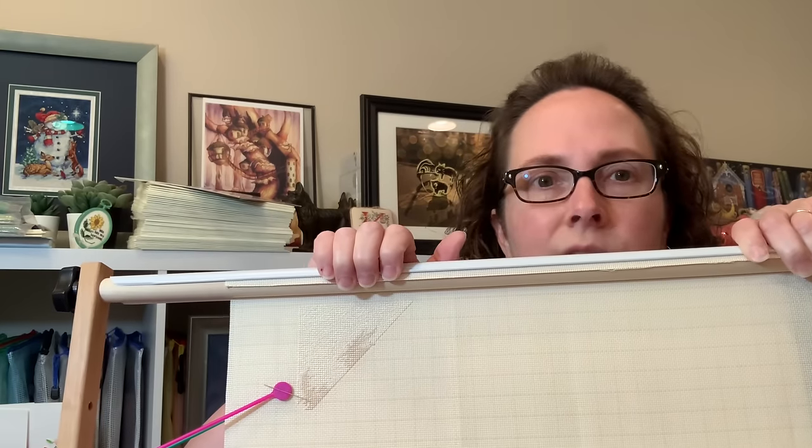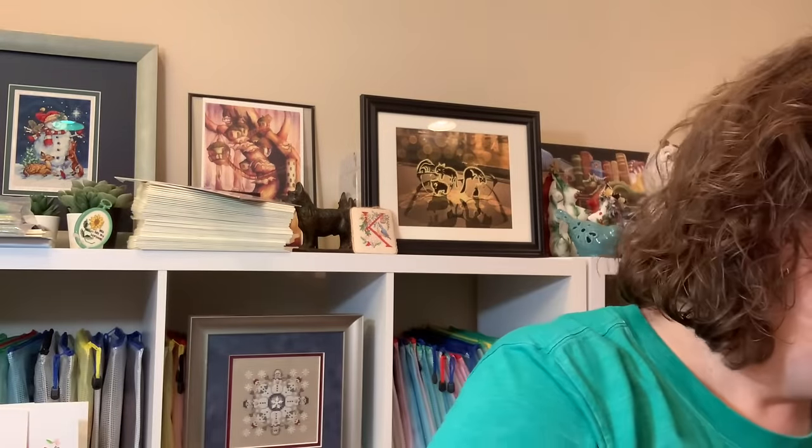If I'm going to grid, once in a while I do use a gridding marker, but it's an air soluble one. After like 2-3 hours, the ink just disappears. You can mark in a purple color, and as it dries and the air hits it, it fades. So it's there long enough that I can use it during the stitching session, but by the next day, it's gone. So it's kind of handy. Then I don't have to worry about any marker stains or having a hard time getting it out. I think I got it at Michael's or Joann's, one of the craft stores. It's just an air soluble fabric marker.